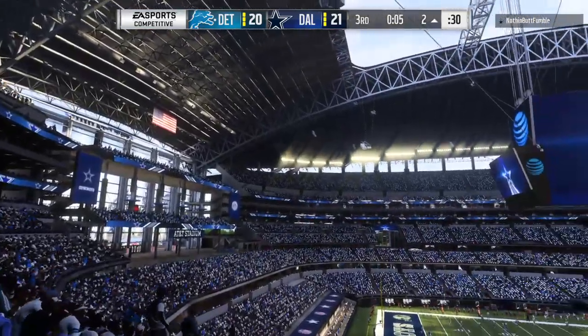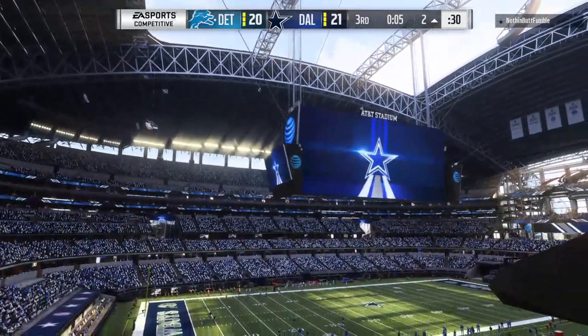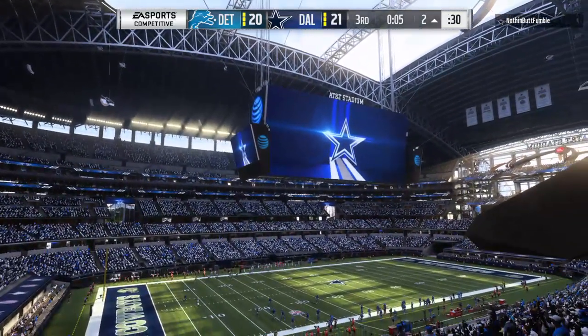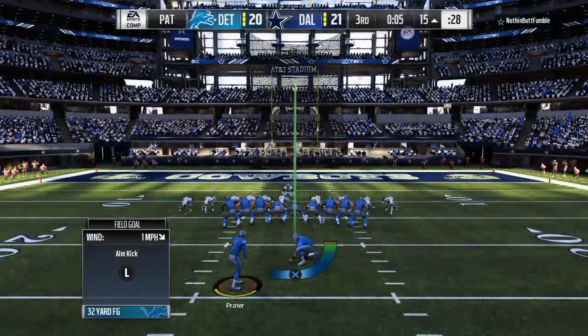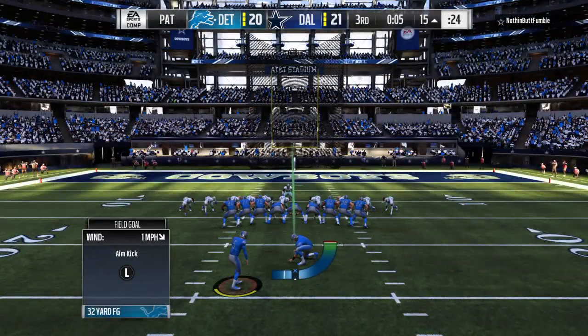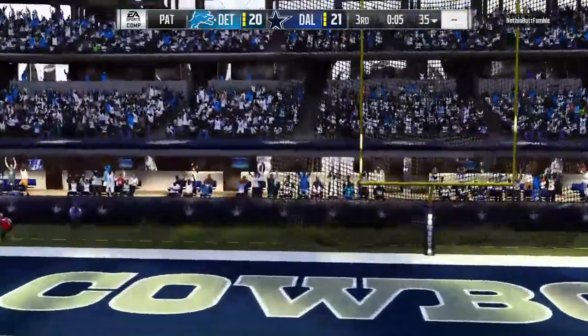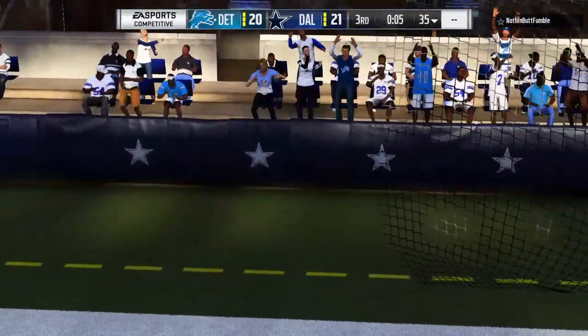On this play, he just made a great route. The quarterback had to deliver it, sure, but a great route run there. And, Brandon, this is what the best receivers do. They work on their route running because it's one thing to have athletic ability, but to really get open, you have to set up defensive backs for different routes and be precise in your cuts.